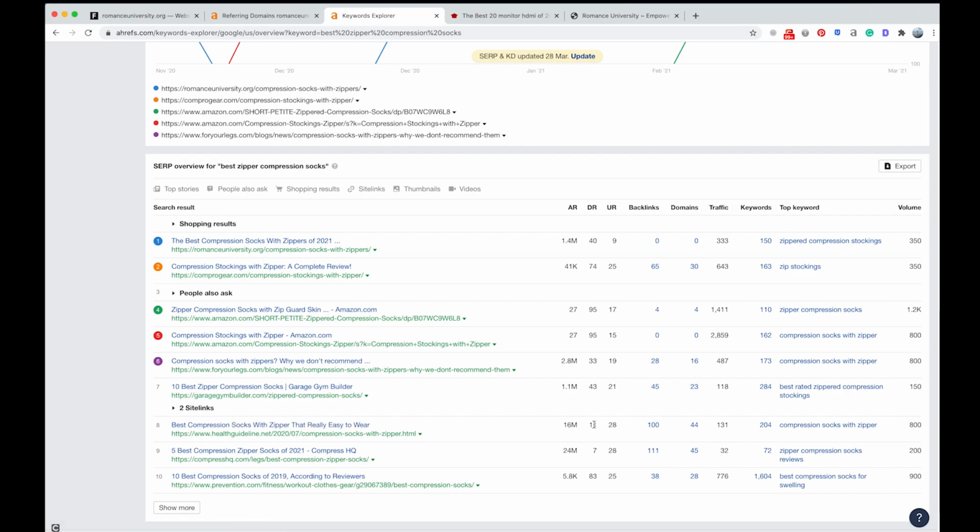And a lot of people aren't really necessarily targeting it. So that's 7 and 11 within here. And then you see like an old one that's from 2019 that hasn't even been updated. So there's a lot of room in this particular keyword search to get some traction here.